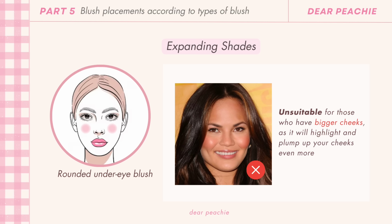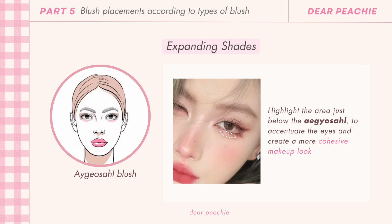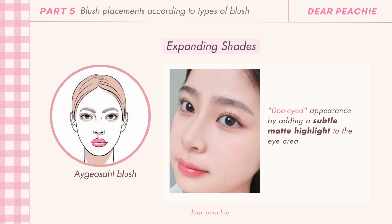your cheeks even more. To add to the previous tips, expanding shades can also be used to highlight the area just below the egg yolk cell, which can help to accentuate the eyes and create a more cohesive makeup look. This technique can also give you a doe-eyed appearance by adding a subtle matte highlight to the eye area.